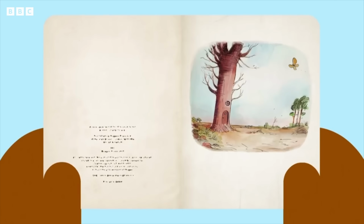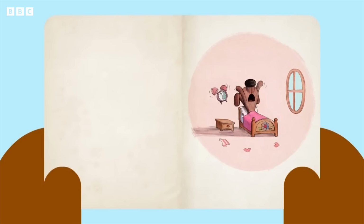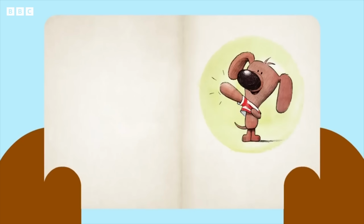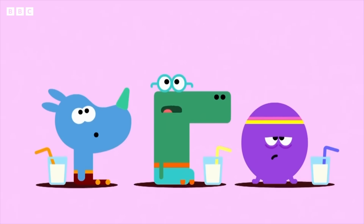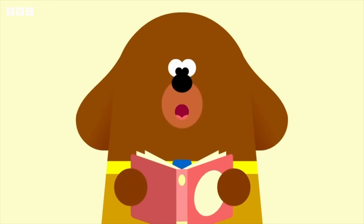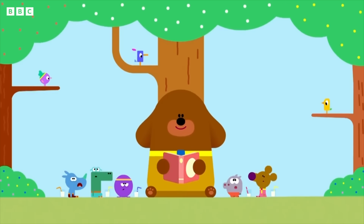Cookie lived in a tree. A woof. That's funny. Oh, Cookie's waking up. She's putting on her favourite shirt. Cookie's putting on her sock. Oh, Cookie's putting on her other sock. Has she got her shoes on yet? Now she's got her shoes on.